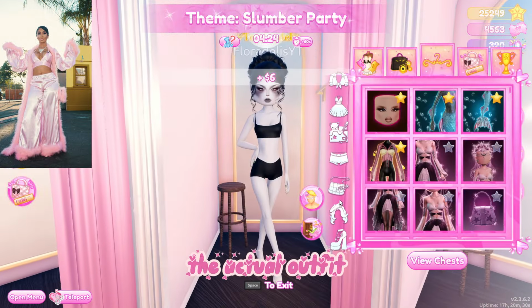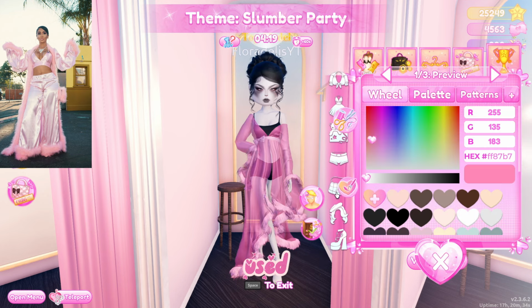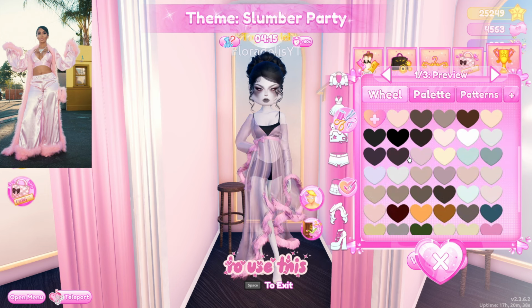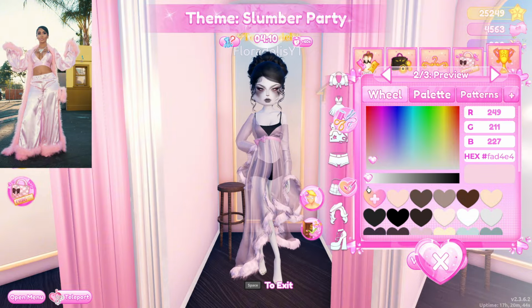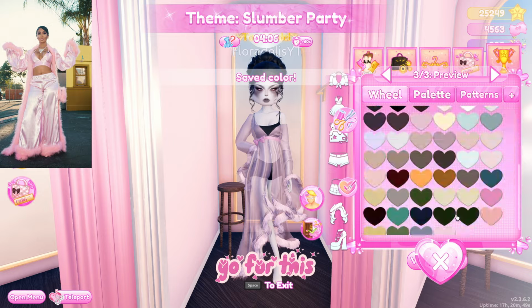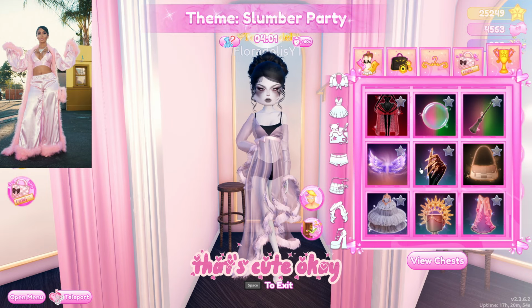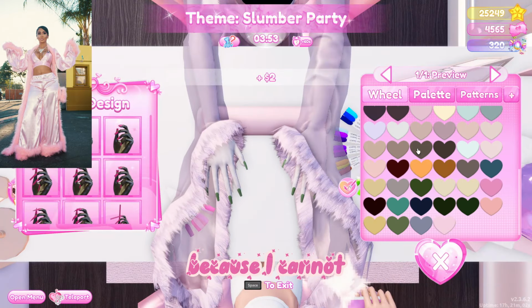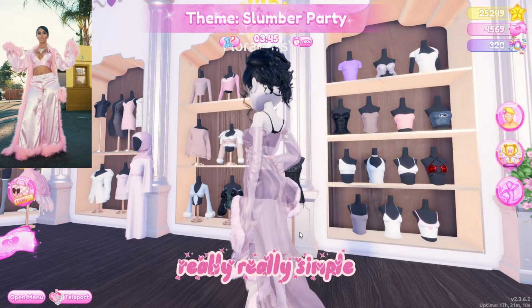And then for the actual outfit, the reason I chose this one is because it looked like it used something like the top model robe, and I have really wanted to use this ever since I unlocked it, so we're gonna do that now. And it's a very light baby pink, so I'm gonna go for this and then this and maybe make this silky. That's cute. Okay. And then I do want to change our nails as well because I cannot have green nails for this look. Okay, and then the rest of the outfit is really simple.